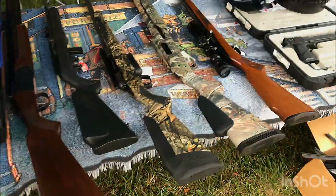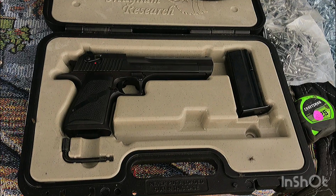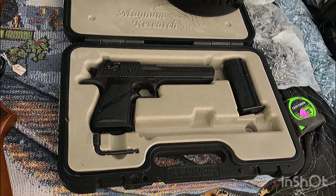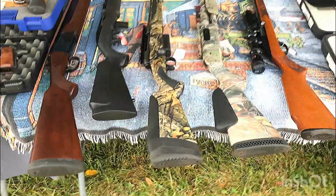And I just showed you the big boy. Got the .50 Desert Eagle, A&E. That's really neat. And at $1,400, you're not gonna find one at a better price than that, probably. And he actually has some nice long rifles too, some shotguns and stuff.